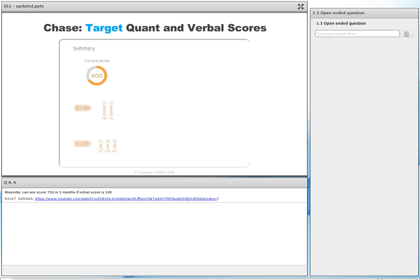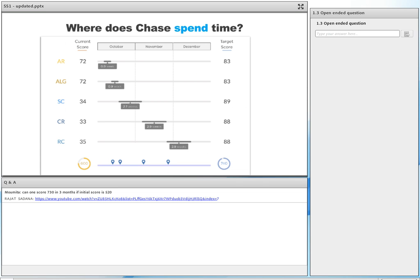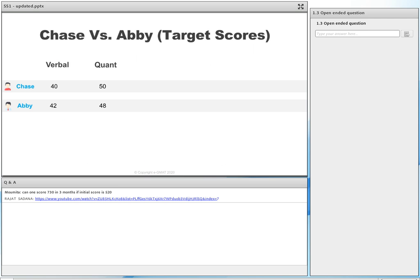For Chase, now we are on with Chase over here. Chase again has a very, very different starting set of abilities. So for Chase, the platform says, hey Chase, aim for a Q50, V40, V41. Again, this translates into different abilities over here. Now, Chase is pretty much there because he's aiming for a Q50, so he's pretty much there. He just needs about a week of effort in quant, which is just to revise stuff. But then he needs about 3 weeks of effort each in SC, CR and RC to reach an ability score that is lower than the ability score that Abby is aiming for. Okay.